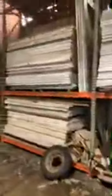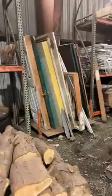Okay. And then we've got cool old wood. And we've got doors, middle doors. Doors. And old seats. Well, there's the seats to that van. We'll just put those back in. And an old Cadillac Seville right there. That's going to sell.